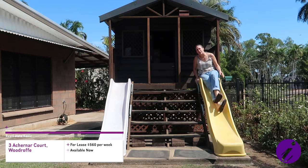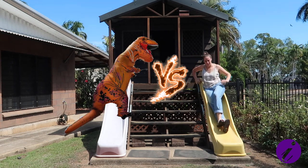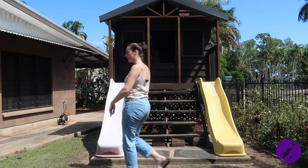Wood drip. Now some of you would have seen the T-Rex trying to get this property rented. That T-Rex has nothing on Real Estate Rosie though. Come with me. All right, let's get the outside sorted first.